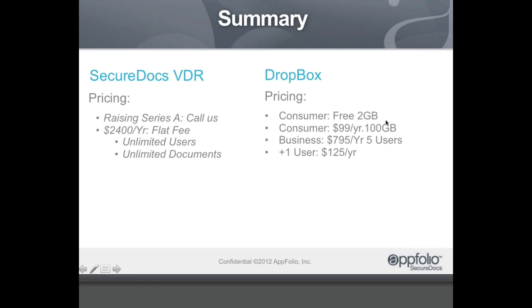With Dropbox, there's a consumer plan which is extremely generous, which is 2 gigabytes for free. If you want 100 gigabytes, $999 a year. If you want a business edition, which allows for more administration controls, and they are working on trying to restrict, I guess, how many folders you can share. It's unclear whether you can take the documents out of a folder and share them then. But they are trying to work on some elements of control around that. That's $795 for 5 users, and then each additional user is $125 a year.